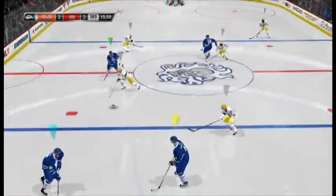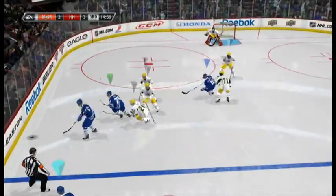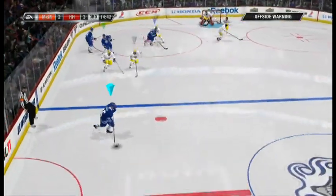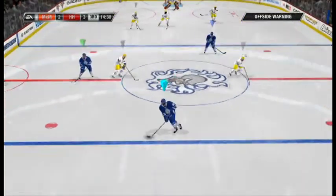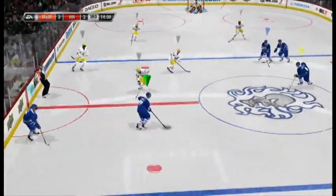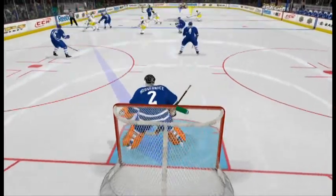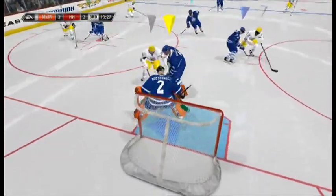Lemieux. To Kovalev. Puck under control at the point. And away he goes. Has the puck after knocking it down. Quick opportunity.